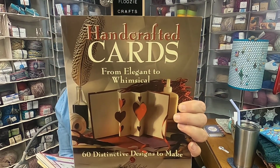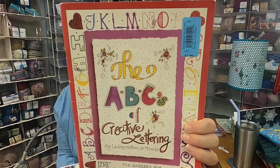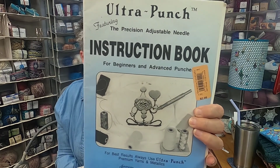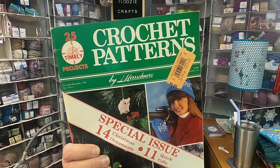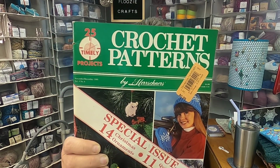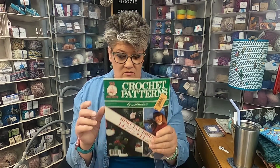I got this one just for inspiration. Handcrafted cards. I got this one also for inspiration. Hand lettering. This one for hints on how to do the needle punching. Chelsea got me that kit that I'm wanting to do. Some transfers, which would be great to make little patterns out of and do all kinds of different things. And a crochet book. This one is from December 1990, 99 cents. And there are some ornaments and things in here also that I'm wanting to look at.